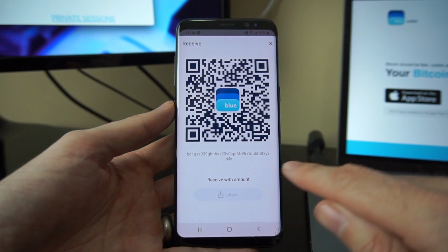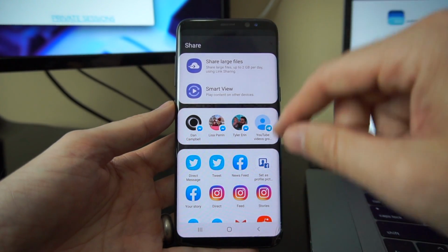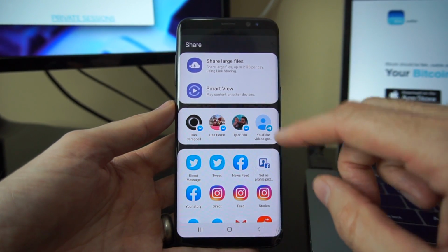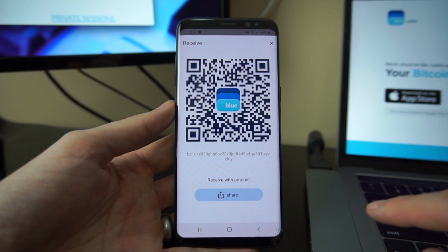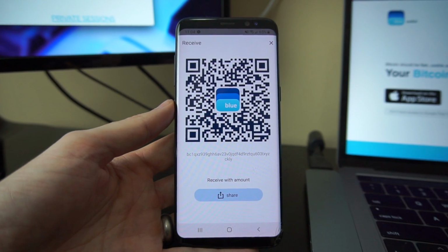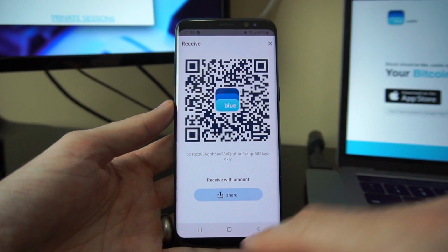You can also hit share, and this shows you all of the different apps or people that you can share this to and link to wherever you like. So you can share it more directly than just copy and pasting. Okay, so I have already tapped and copied my address here. And I'm going to navigate into an exchange app that I've used to buy some Bitcoin, and I'm going to send it off the exchange into this Bitcoin wallet that I've just created, so it's now in my own custody.